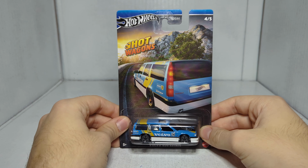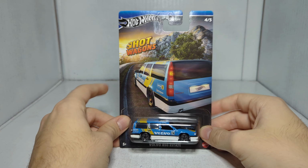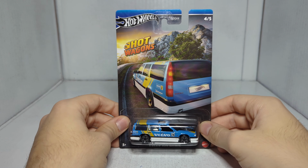What a beautiful car. Honestly, what a beautiful car. I love it. All right. Let's move on to the next one here. Next up, we have the Volvo 850 Estate. I don't really have any remarks on this one.